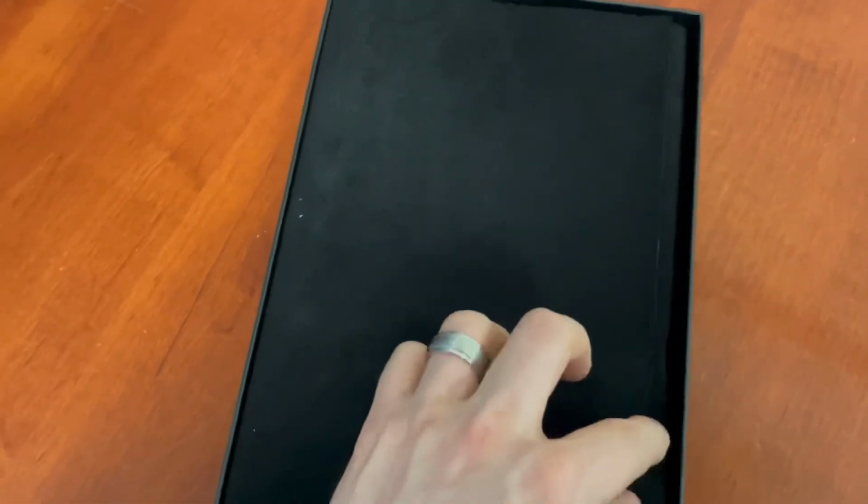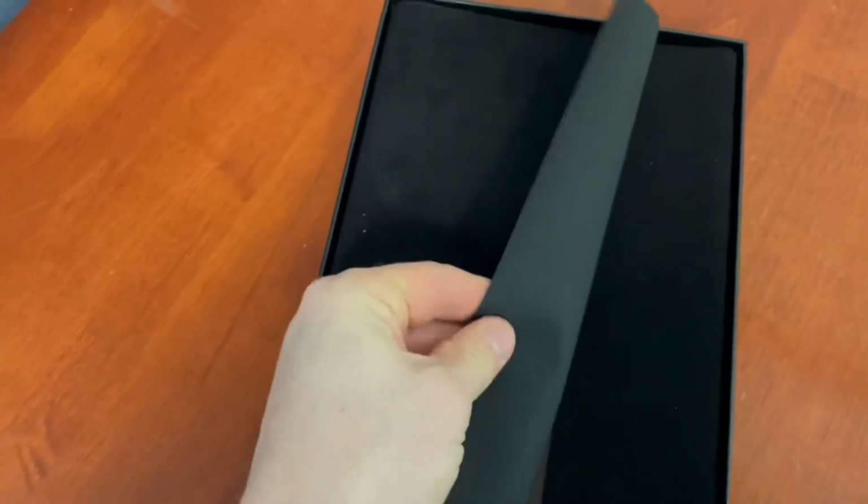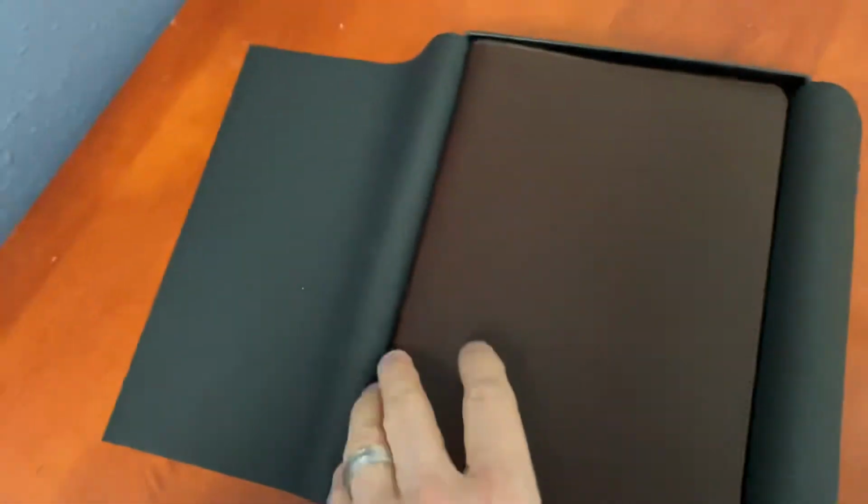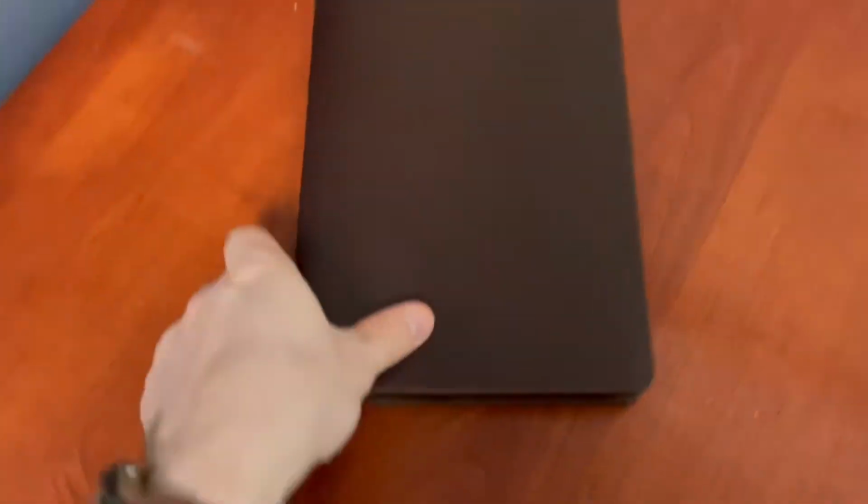Now this comes with a beautiful felt inner liner to protect the Bible. And there it is. It's like a dark chocolate. Let's go ahead and take a look at this Bible here. So here she is. This is the Horween Leather Omega Thin Line by Crossway.